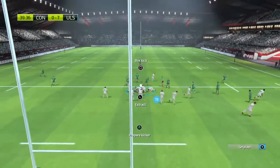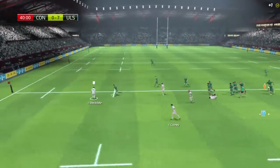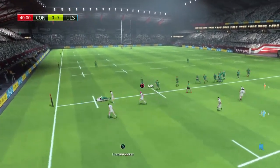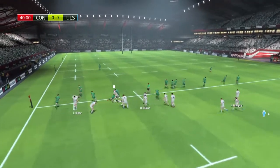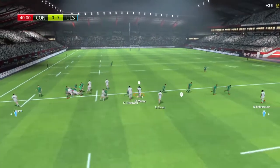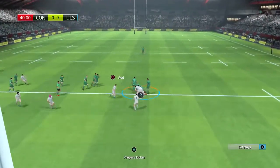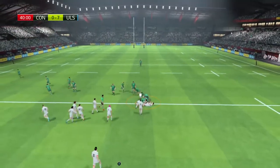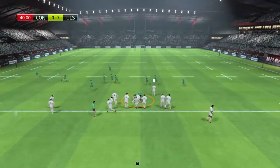Ulster put an end to the attack with that turnover. Fitzgerald tries to stop Burns, but he's missed. That looks like it'll be a ruck. This is going to be a real struggle. And a ruck is formed. Turnover, turnover for the defence. A great platform to attack from here, from this ruck.